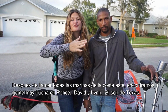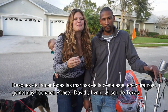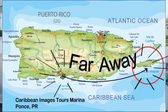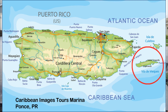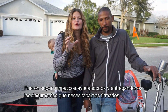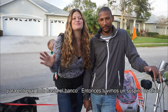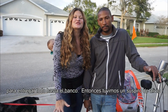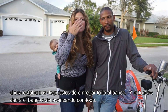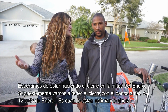After we had called every marina on the East Coast, we did find some super nice people in Ponce, David and Lynn. Yeah, they're from Texas, and were super helpful. They hooked us up with exactly what we needed for a great price, and were super nice helping us out and getting us the forms that we needed signed and being able to submit everything. So we had this huge sigh of relief. We were now able to submit everything to the bank, and the bank is moving forward with everything. So hopefully we'll be closing sometime in January.